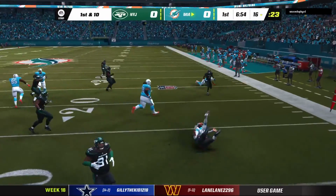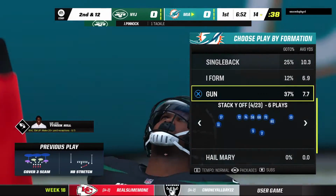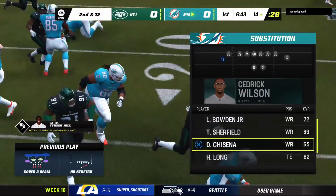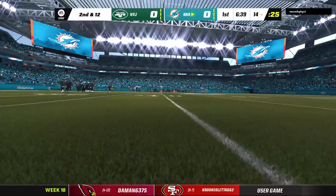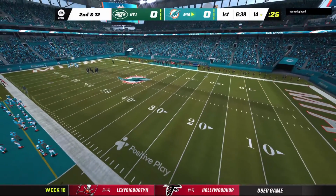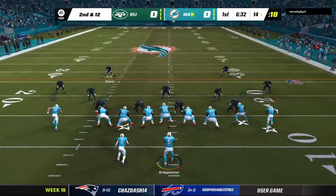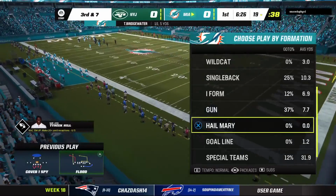Now the first carry for Chase Edmonds. And that is the kind of tackling they want to see all game, as he'll lose yardage to start things out. Call it officially a loss of 2 on the first play from scrimmage. Second down. Bridgewater. And a quick throw here, that's complete. It'll be a gain of 5.